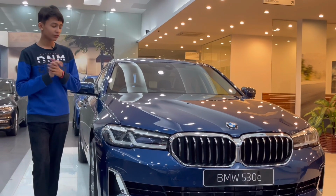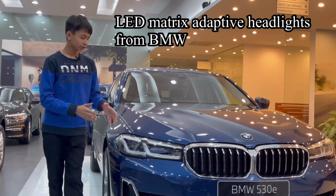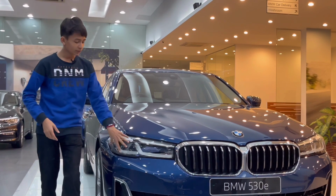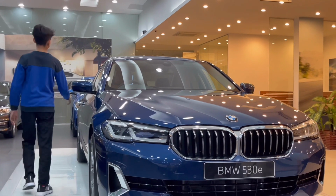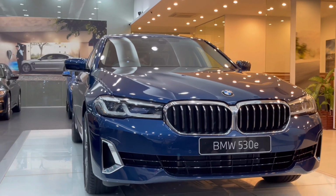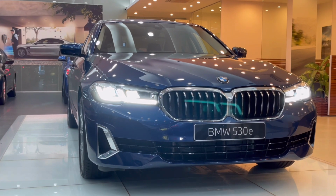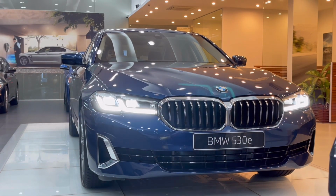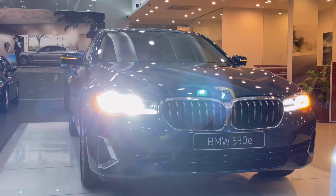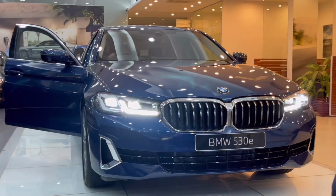So guys, now we are on the front of the car. So you can see these are the LED matrix headlights that are adaptive. So in the 7th generation LCI, these got a very nice new look. So I'm going to go inside and turn on the lights for you. So here we go inside. Starting up the car and then turning on the full light with the hazards, with the high beam off. Now I'm going to come outside and show you the light.